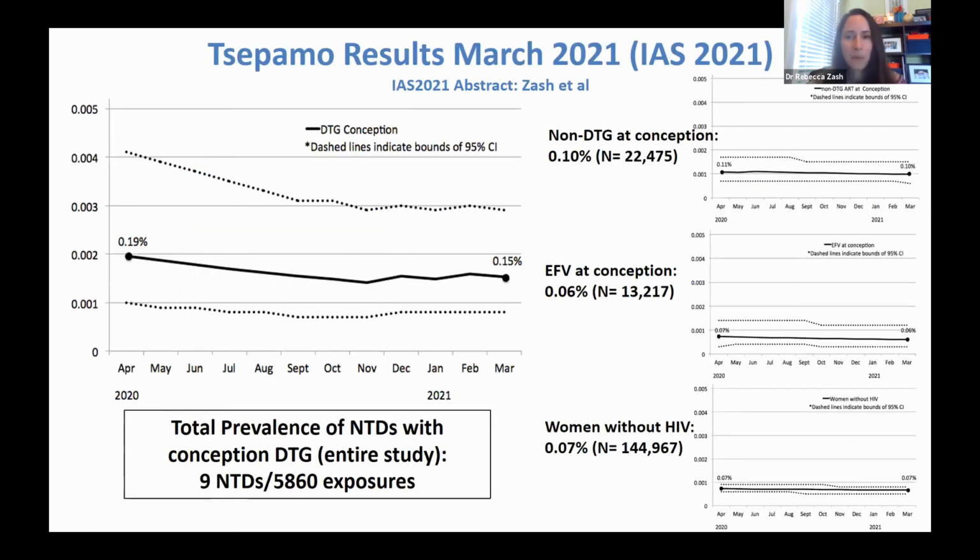And then, bringing up to the present, we continued to do Tsepamo. And I think probably, again, everybody knows this, but the signal has continued to decrease, has continued to be extremely reassuring for dolutegravir. And in July, we presented at IAS with a prevalence of 0.15% in almost 6,000 exposures to dolutegravir at conception.